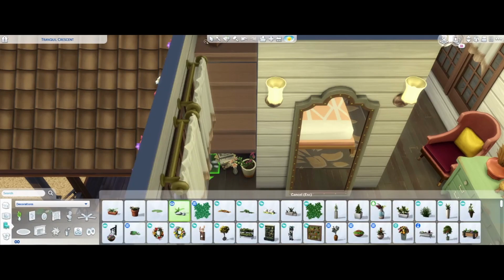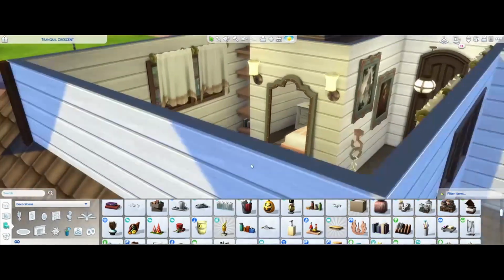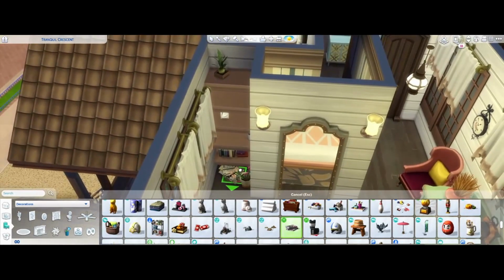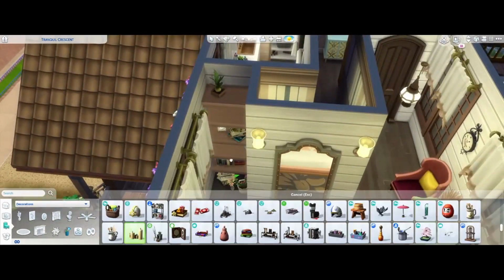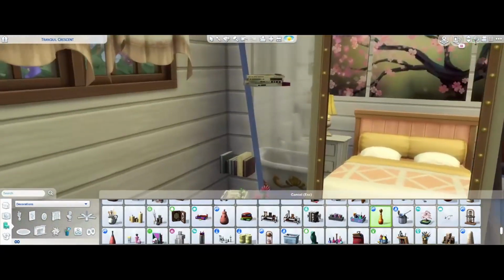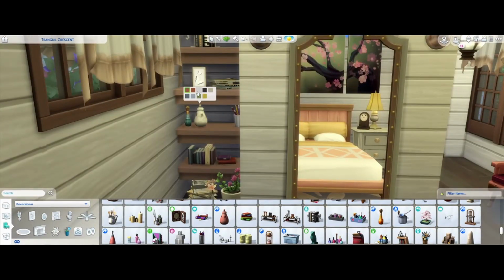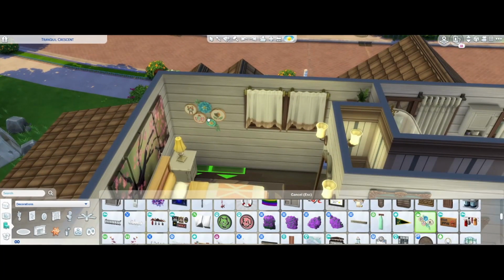Adding some clutter to these shelves because of who I am as a person. Just making it feel a bit more lived in and populated. I know if I had shelves like that, they would not stay empty, so I'm just adding a few different bits and pieces in here. A lot of it doesn't make sense, but we have limited clutter in The Sims 4, and we need more desperately, so I had to make do with what I had. Some books, pencils, magazines, perfume bottles, photo frames, standard stuff. I don't think the pencils really make sense, but it's fine. Well, we won't question it.